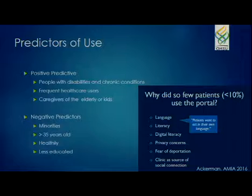Somebody had done a study regarding predictors of use of the patient portal. They found that people with disabilities and chronic diseases were more likely to use them, as were healthcare frequent flyers and caregivers of the elderly or kids. Negative predictors were minorities, people over 35, healthy people, and the less educated.